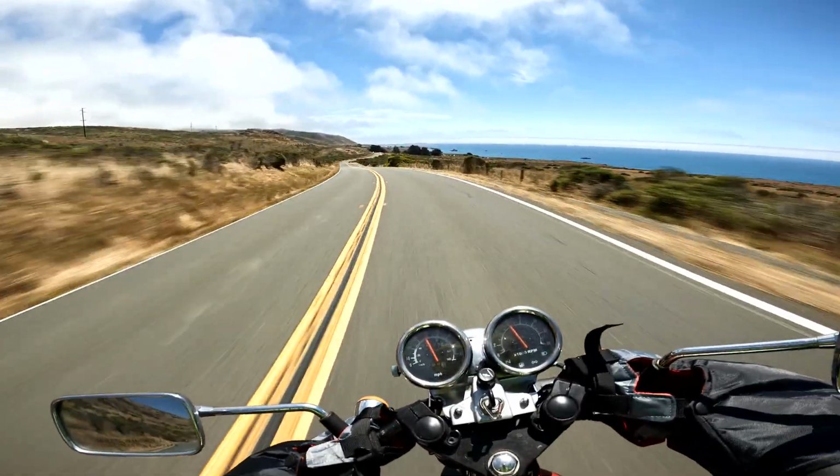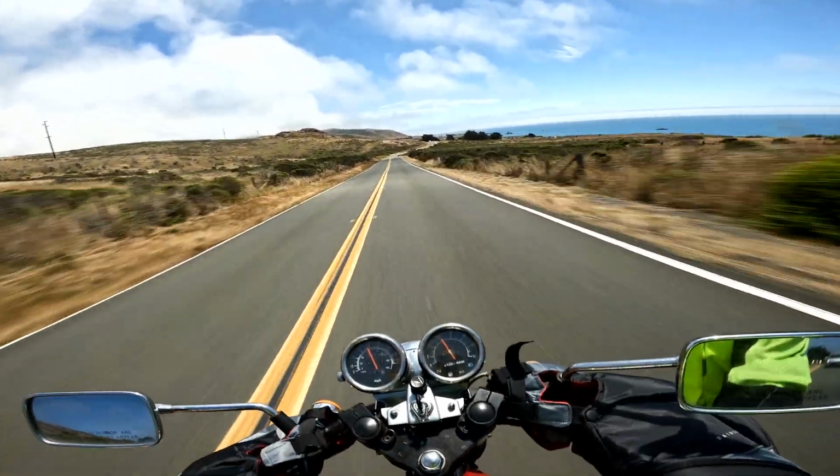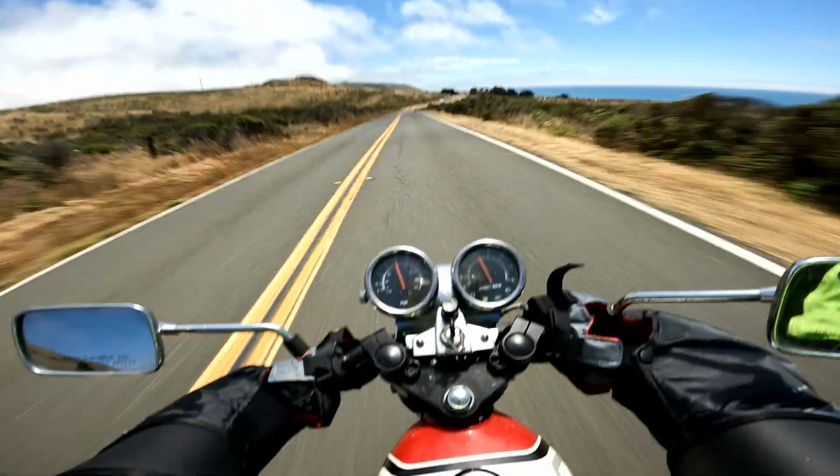Wow. Look at that. You see the shadows of the clouds on the road. Amazing.